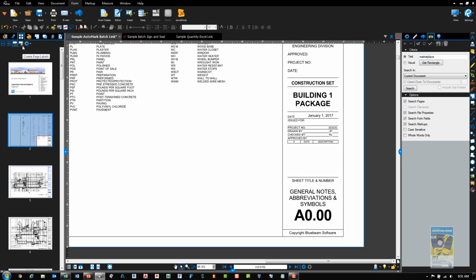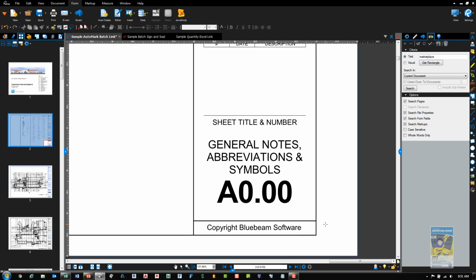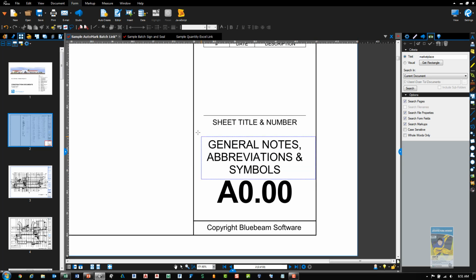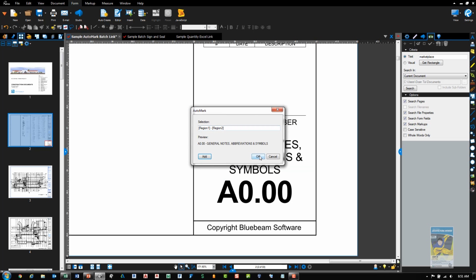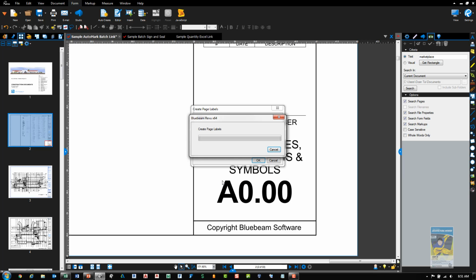I can use this wizard tool right here and tell the software to look at the regions that I want. So for example here, I'll specify this region for the page number, and then I'll also add this area here for the name of the page. Clicking OK and hitting OK, it will run through the process of creating all the page labels based upon those two search field areas. And when it's finished, it'll show you in the thumbnails the names of all the page labels that have been altered.